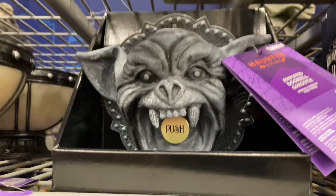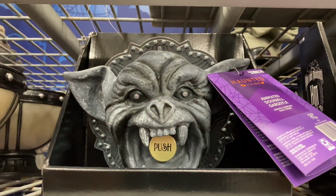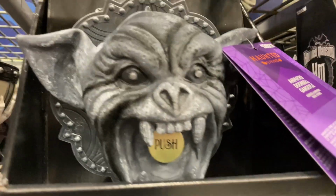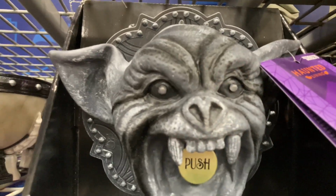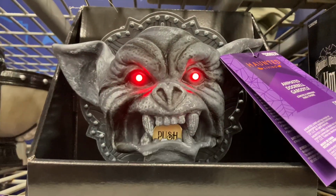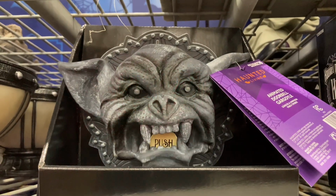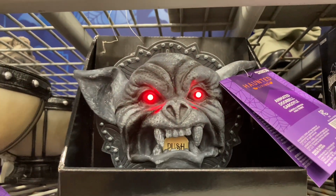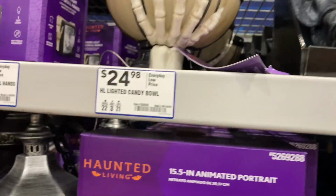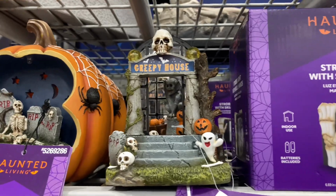There you go. Let's see this gargoyle. What? Oh, its mouth moves. You got a candy bowl now. Oh, look at this. Creepy house.